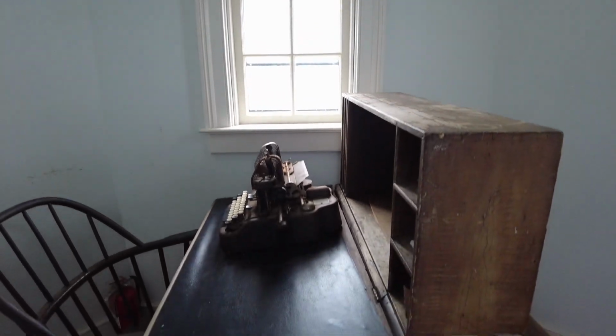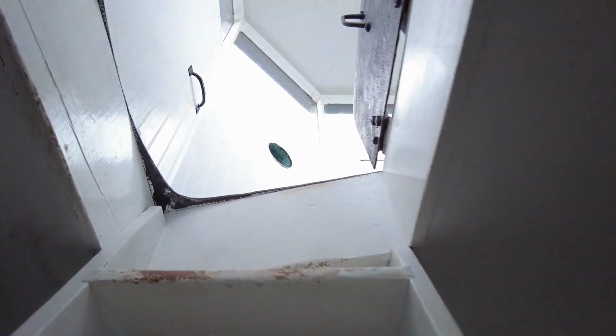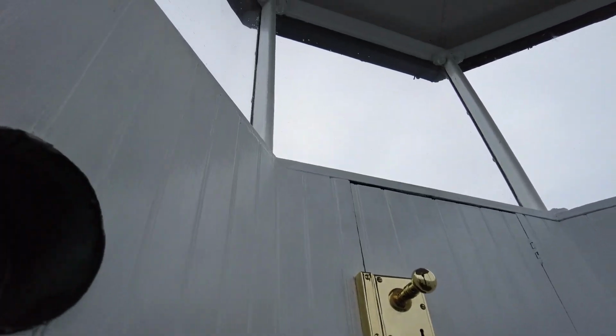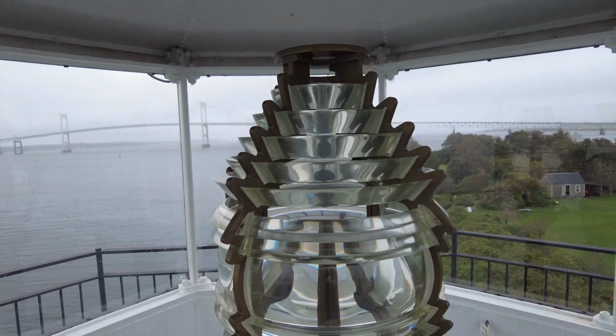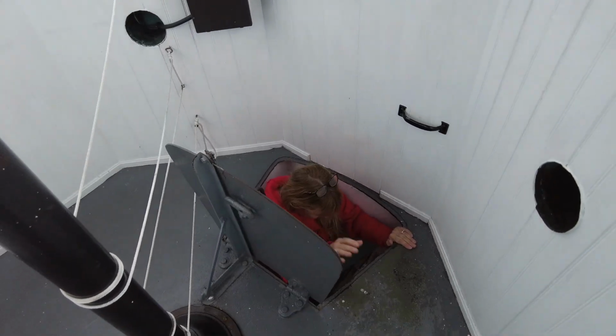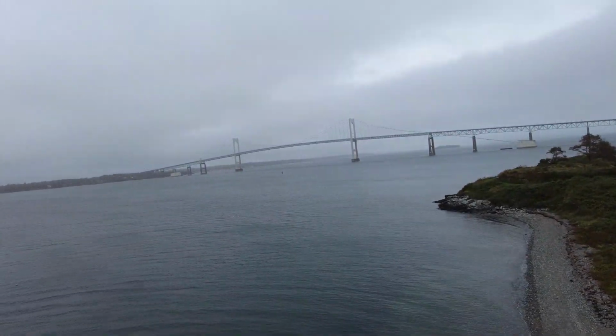Walk much? Are open for us. See, here's that Fresnel lens I was telling you about. Oh, look who's joining us. Man, you can see the beautiful view from up here.